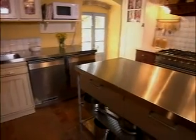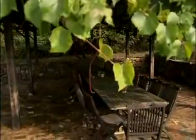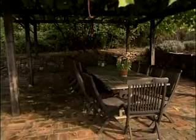They had an incredible kitchen that was really professionally done with all the special Tuscan touches, the materials, the colors, a really elegant dining room. And on top of that, they had an alfresco dining space that seats tons of people.